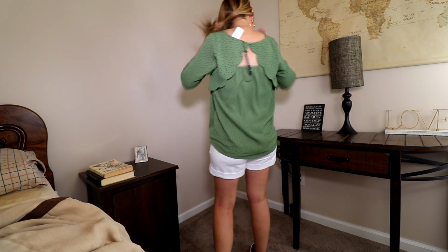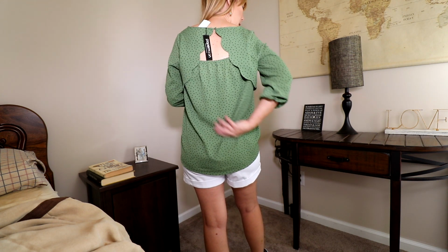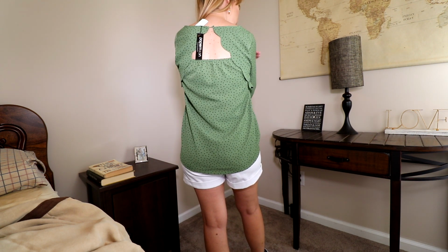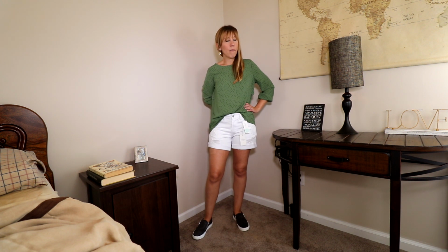Also, the back detail, a couple things on that. One, I feel like at certain angles you can kind of see this flap from the back detail, and if I don't turn around, you're just kind of staring at what are these flaps here. Now, turning around, such a cute detail, but actually not very comfortable. I'm very aware of it every time I move my arms. And it's got this elastic right here, and I don't know why it has elastic, but I feel it. So, not a perfect fit. It is a pretty top. I do like it more once I tucked it, but I just feel like it's a little bit annoying.